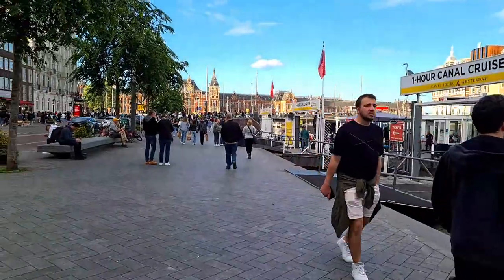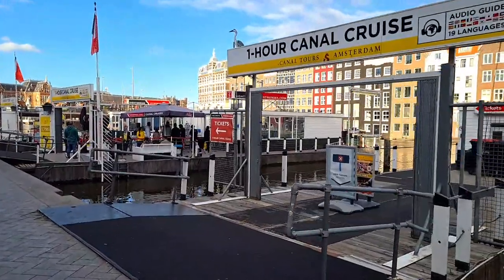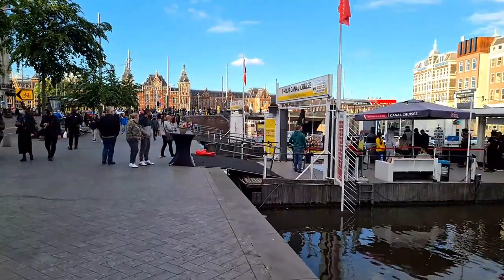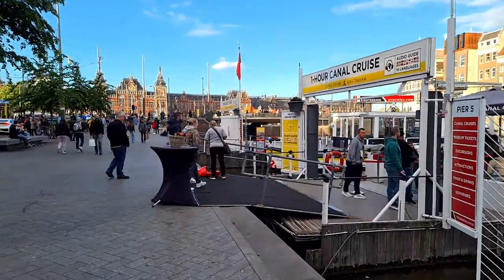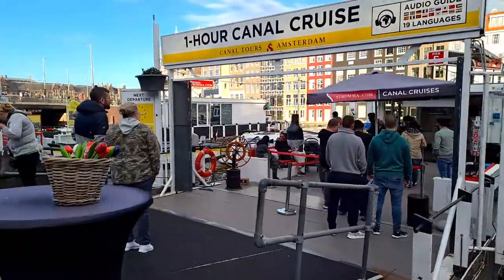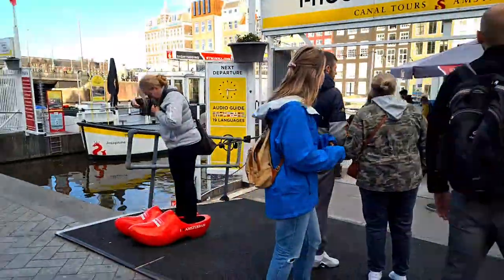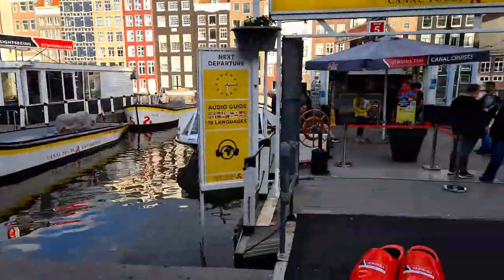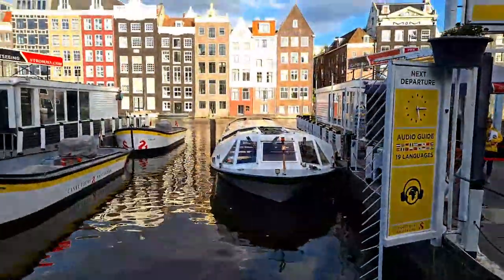Sinirimi bozdu. I hear some Turkish voices, run, run, run. I'm leaving the area. Another one is open, canal cruise, and with some tulips, fake tulips, and Amsterdam shoes, and actually Dutch wooden shoes. This one looks like plastic, but I'm sure it's wooden.